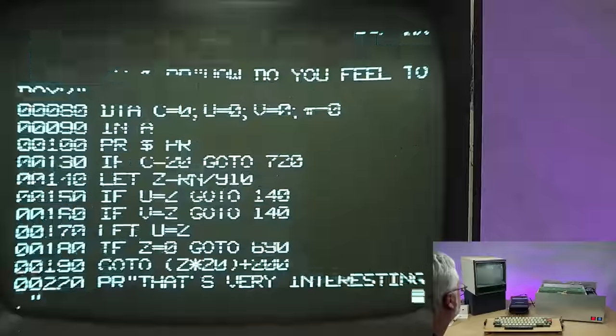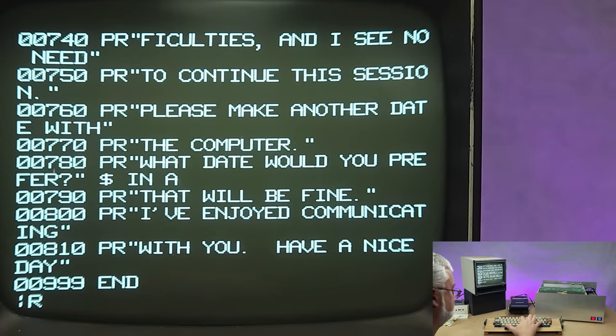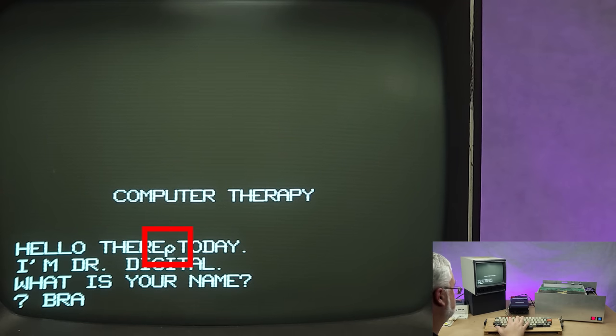But then I remembered this is Tiny Basic, so probably not all that advanced. Is this thing actually conversational? The program listing is a bit light here for that. Anyway, it looks like we're a victim of some gremlins in the load process on this one, so we've got some stray characters here.